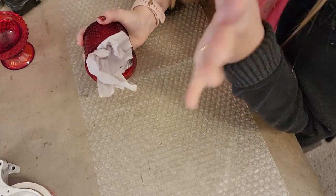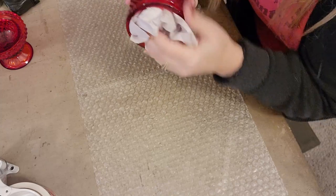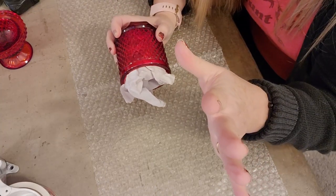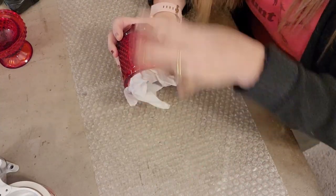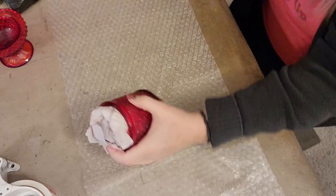Like when you go shopping at antique malls and they wrap your stuff in paper, save all of that because you'll be able to use it. Just get a big storage bin and keep it all in there. You can put a lid on it. You can shove it out in the garage. If you're working from home, you make it work.